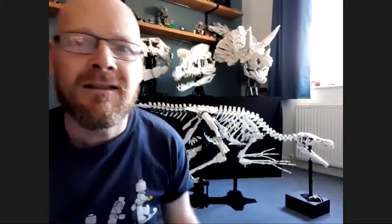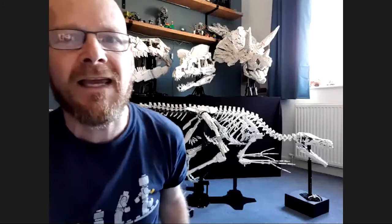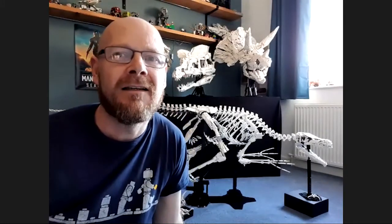But I did the T-Rex first, and then I thought I'd have a bit of a challenge, and I thought, what could I possibly do that would be quite difficult to do? So I decided to do the Triceratops because I didn't have a clue how I was going to do the horns on it. But I was quite pleased with how it came out in the end. I mean, it's pretty big. I had some fun lifting it up through the house, getting it into my lad's bedroom.